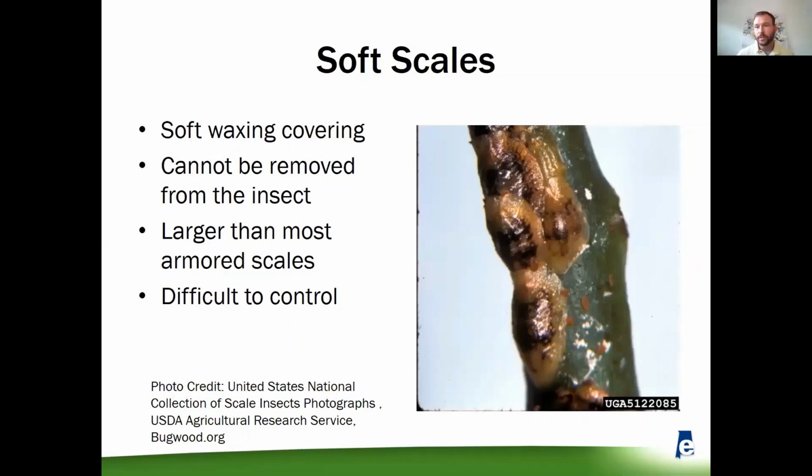One of those groups is soft scales. They have a soft waxy covering. Now you can't remove this covering from the insect. It's all one and the same. They don't detach. They're larger than most of your armor scales, these soft scales. They can be probably the most difficult scale to control.